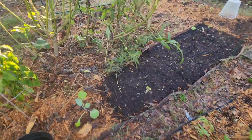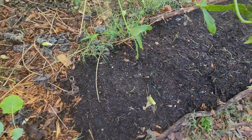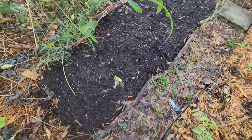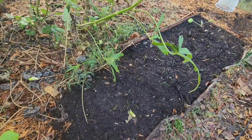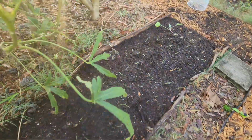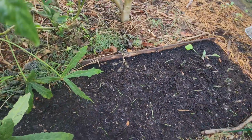Now over here, I've been slowly scouting out my onion. I planted some out here, hoping that it would take and survive, because I probably planted 100 onions in this little spot. And it looks like only 5 of them came up. So I transplanted more out here yesterday.